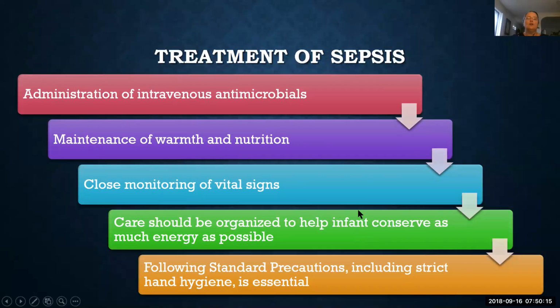So we're going to start intravenous antibiotics. We're going to maintain warmth and nutrition. So we're going to do that for this baby that has sepsis. We're not going to ask the baby to try to manage that themselves. Very close monitoring of vital signs. These babies are going to go into the NICU, and we're going to be following standard precautions.